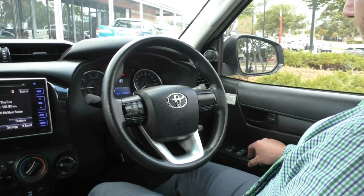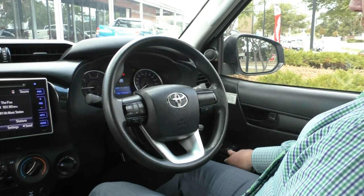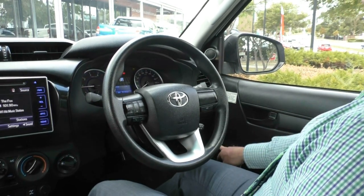You've got full electrics on the 4 windows, and it does have the child lock on the front there to stop the kids in the back from playing with them. It is auto up and down on the driver's window as well, door locks, and your power mirrors left and right.